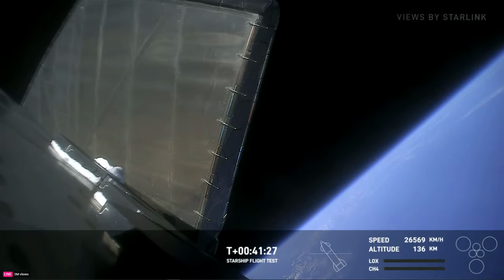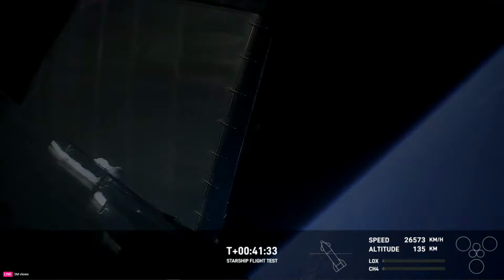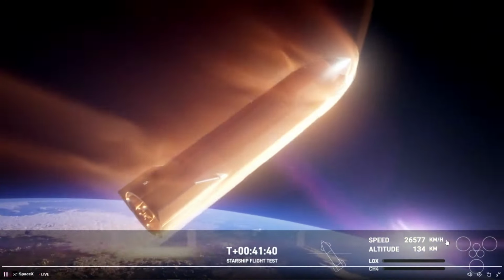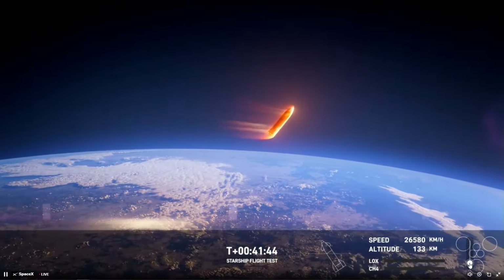At those speeds, the spacecraft moving through the atmosphere results in friction and creates a plasma field around the vehicle. That blanket of plasma, which you can kind of see here, distorts communication frequencies. So we're left with a brief blackout in communication.